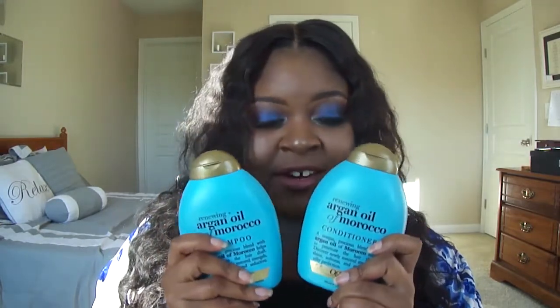I use the Organics Oil of Morocco line. It's really good for your extensions as well as your natural hair. So here is, what is this? This is the conditioner, this is the shampoo, and I love using the two together. It replenishes your hair, it helps everything stay the way that it was when you first bought it. I also like to use this just to co-wash.